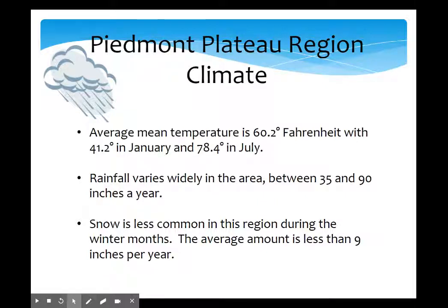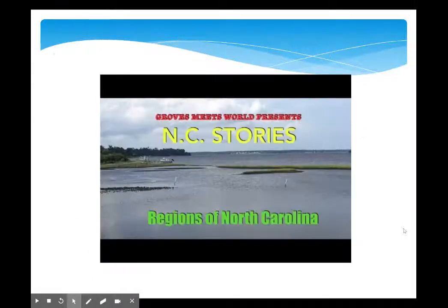Snow is less common in this region. It's more common in the mountains, even less common in the coastal plains. But the snow is less common in this region during the winter months. The average amount is less than 9 inches per year. So if you want the snow, you're going to have to go to the mountains.